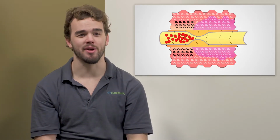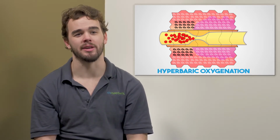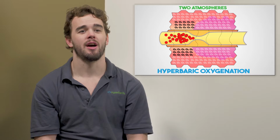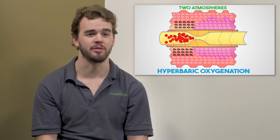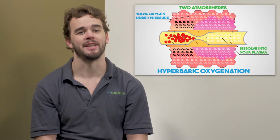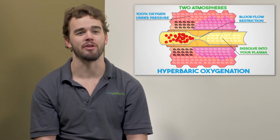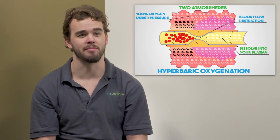So this leads us to our third point, hyperbaric oxygenation. Hyperbaric oxygen therapy works by putting the body under an increased atmospheric pressure, higher than 1.3 atmospheres, all the way to 2 atmospheres. You also breathe a higher concentration of oxygen. So instead of 20%, now you're breathing 95 to 100% oxygen. Under pressure, this greater oxygen concentration is able to dissolve into your plasma and into the tissue surrounding that blood flow restriction. So the blood flow restriction is no longer an obstacle to getting oxygen into that tissue, which allows the healing process to get started much faster.